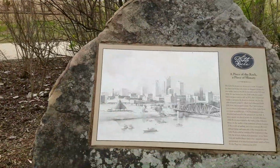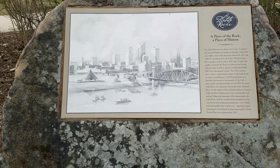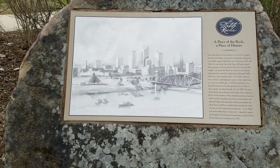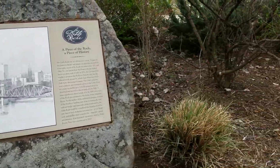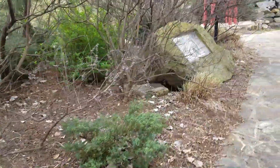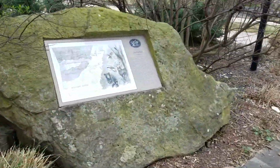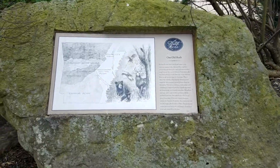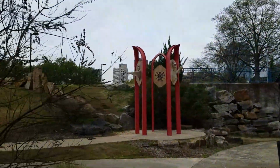There's a little rock here, a little piece of history, talking about how a lot of these rocks were removed, and one of them was placed at the city hall with a time capsule inside of it, but then they were placed back in this area later on. And you can read some of that, and see some of this art in through here.